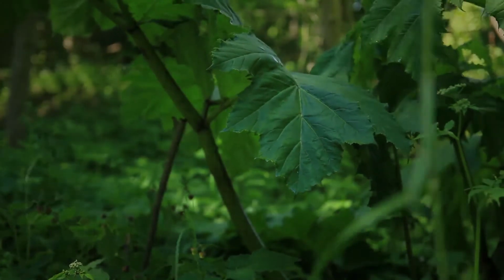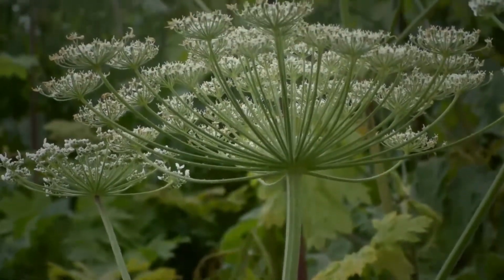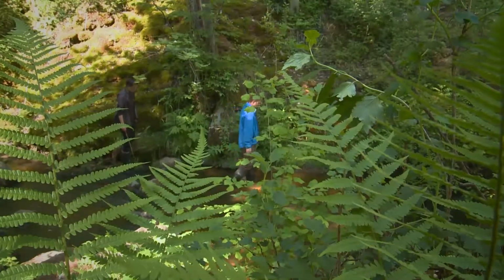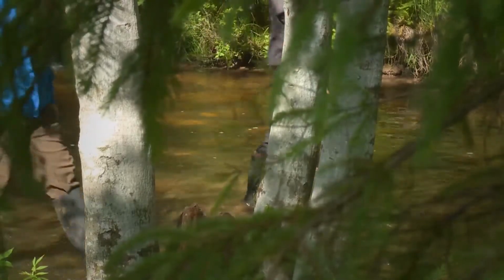When the project was started, there were more than 55 Sosnovsky's hogweeds on the cliff. When the species was eliminated, its distribution on the cliff was limited. But the plant spreads itself with seed banks and with the help of the local river, so work on maintaining the low distribution of hogweed will have to continue, even after the European project is finished.